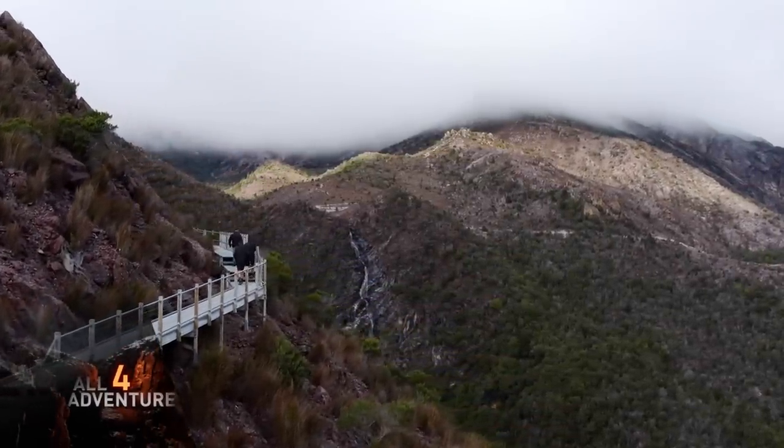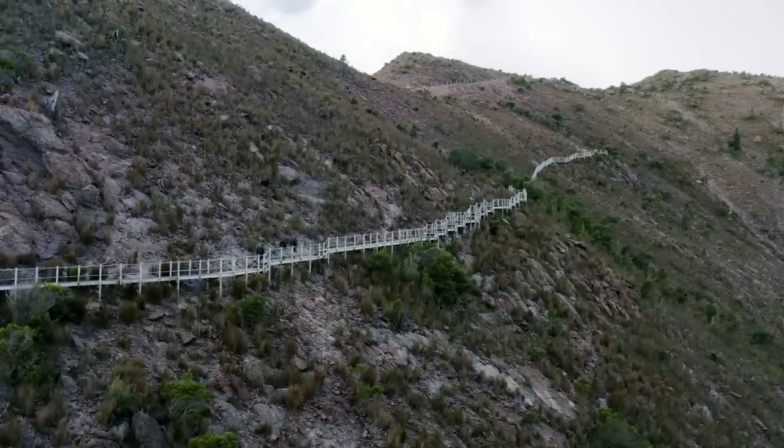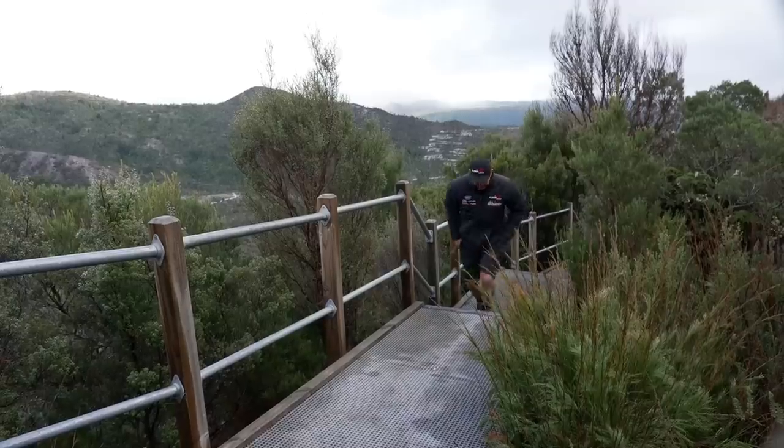This is wicked. This is a cool walk, eh? This is all done. Long way up. This keeps going.